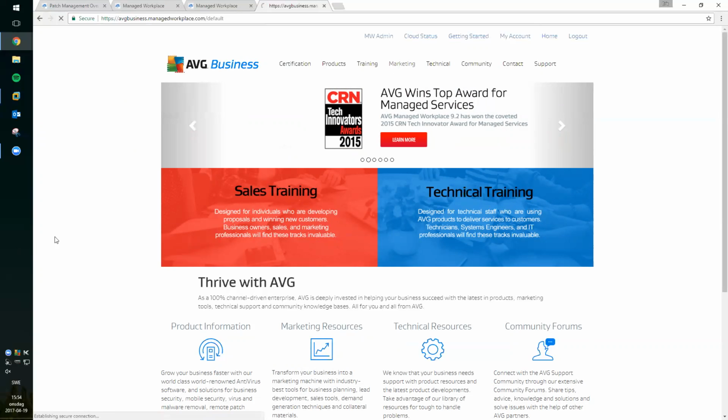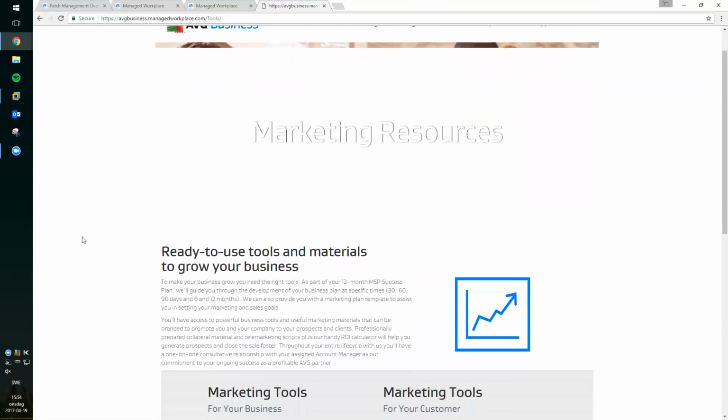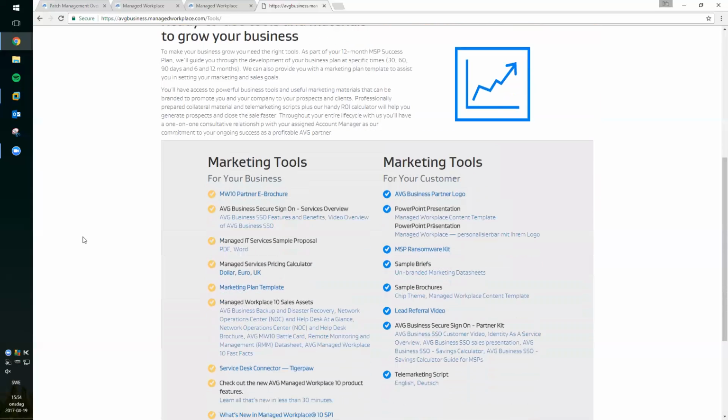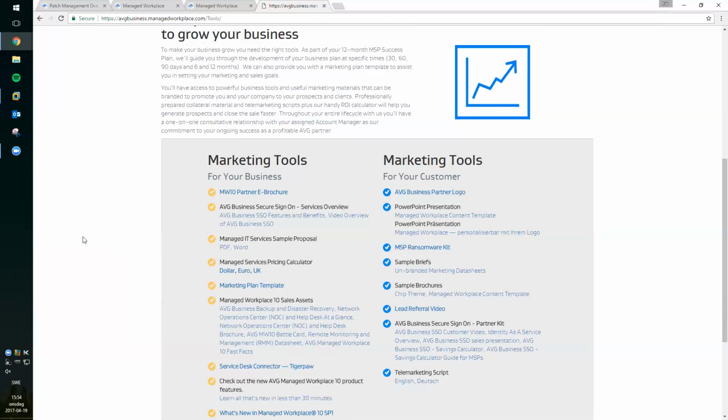Other than that, we also have marketing materials in here that you can use straight out of here. So you have e-brochures, you also have some calculators for prices, and also some sales assets like battle cards and stuff like that.